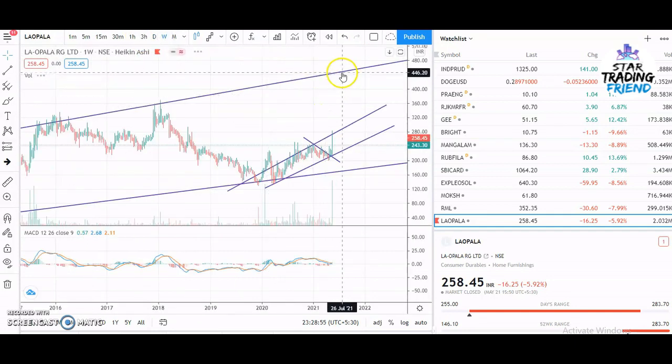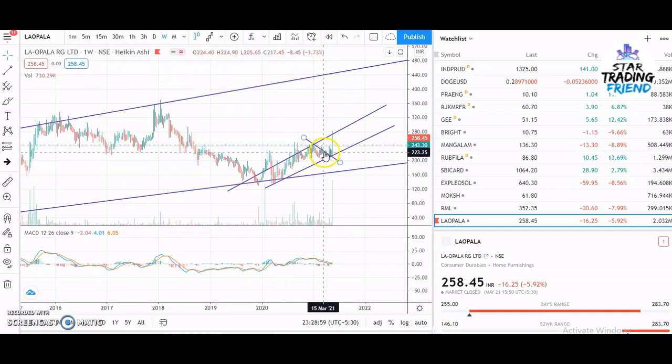So let me go to the weekly chart. Yeah, so target will be some 440 plus. That will be the target. And you have to wait, because it has already touched the resistance line. This big candle which formed has already touched the resistance line, so it will fall definitely at this level. So it will come around this area, the support area, and then after it will move up.